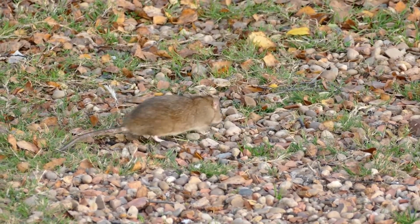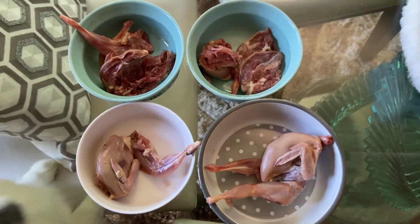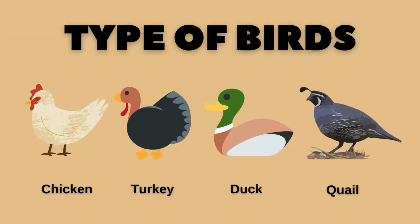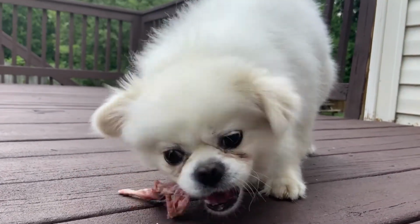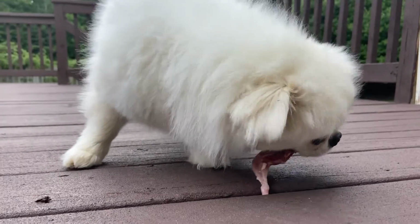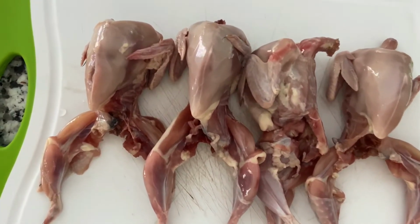Let's move on to another form of whole prey, which are birds or poultry. Birds are very common amongst raw feeders for small dogs, especially when feeding in its full form and not ground. There are different types of birds you can feed, like chicken, turkey, duck, and quail. My dogs range from 6 to 20 pounds, and they all really enjoy quail and Cornish hen because these birds tend to have smaller bones, and they do have enough density that it encourages my dogs to use their jaw muscles and teeth. And quails are usually pretty small, so everything on them seems to be less dense.